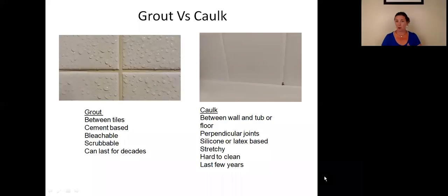Now, dirty is a whole other animal. Of course, we don't want dirty, mildewy, black grout, but if it's crumbling, it's a big issue, okay? So you're going to have to deal with that.